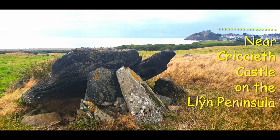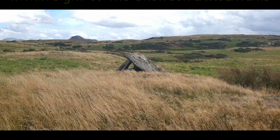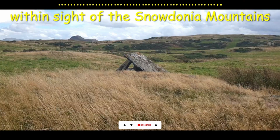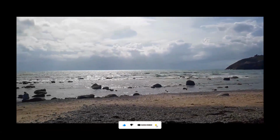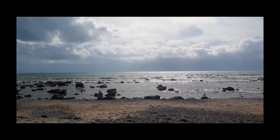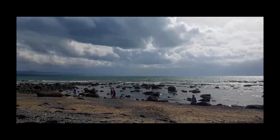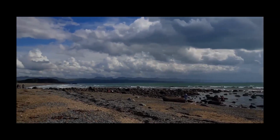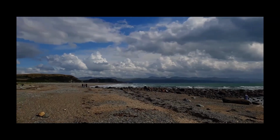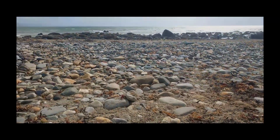Now this forlorn little burial chamber near Caer-Dyni Castle, within sight of the Snowdonia Mountains, is just by the beach near the railway line. It sits on a sloping bit of land just east of the village with its slipped capstone. It's a probable Neolithic burial monument which has in the past been considered as a cyst or kist and dated to the early Bronze Age.